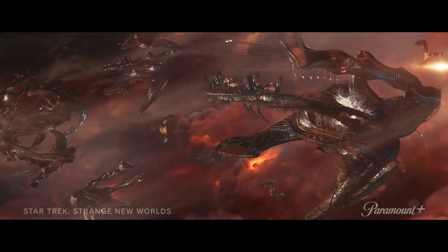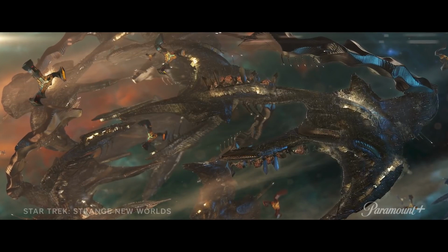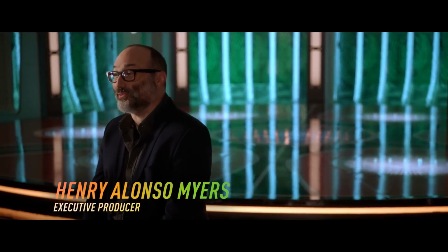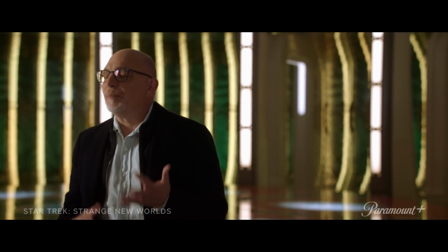In episode 104, we actually have a run-in with some Gorn ships that we've never seen before, so that was in itself an interesting creation, trying to figure out the flight patterns as it would interact in sort of a ship battle with the Enterprise. Akiva has been wanting to do something with the Gorn for years. Michael Chabon, my partner on Picard and the showrunner for season 1, and I, we're obsessed with the Gorn.